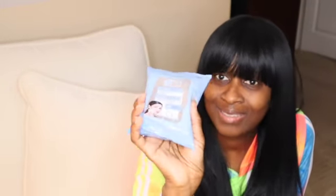When I tell you, they remove makeup like nobody's business. Here's the package. And again, I'm telling you, you're going to thank me later. A dollar. Neutrogena could never get my money anymore. Dollar Tree for me.